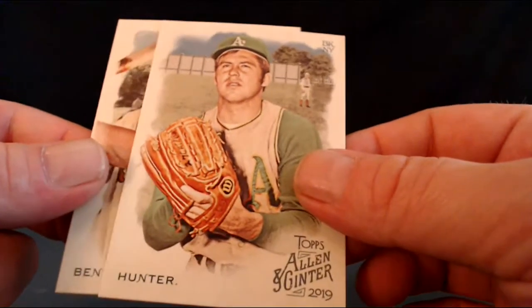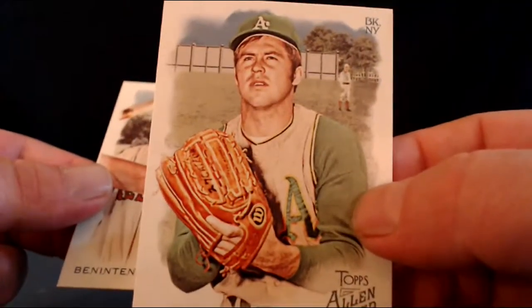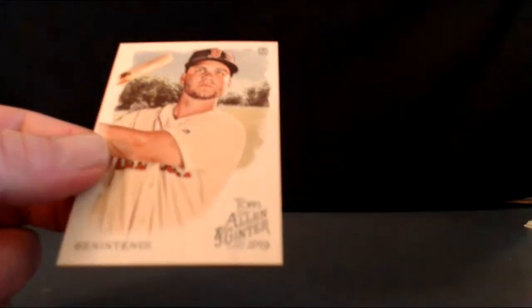Catfish Hunter. Unfortunately, no mustache on him in this picture. You want to see an all-time mustache, Google up Catfish Hunter. And Andrew Benintendi. Pardon me. This will bring us two-thirds of the way through our hobby box. We'll take a second and thank you for hanging out.